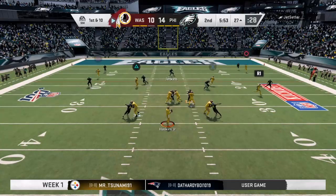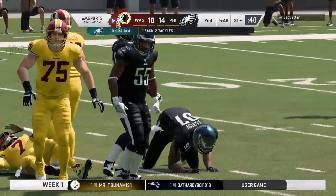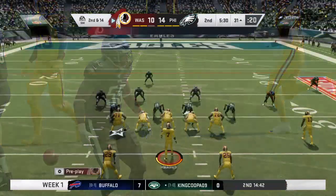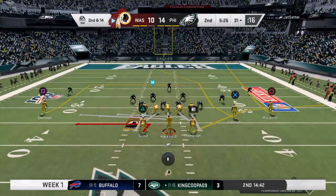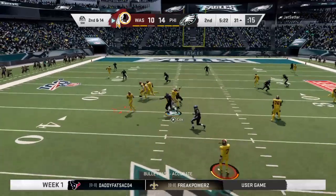Now Haskins on first down. And he's going to be taken down here. A sack back at the 32. A sack by Brandon Graham. He's been doing that since he entered the league in 2010. 2nd and 14 as they've got work to do here after the sack.